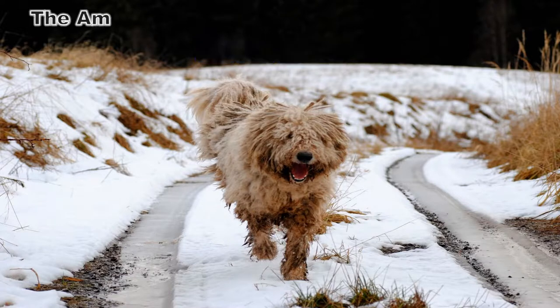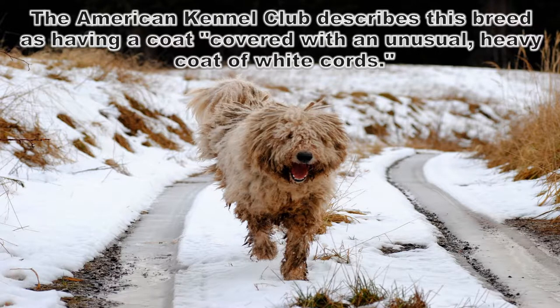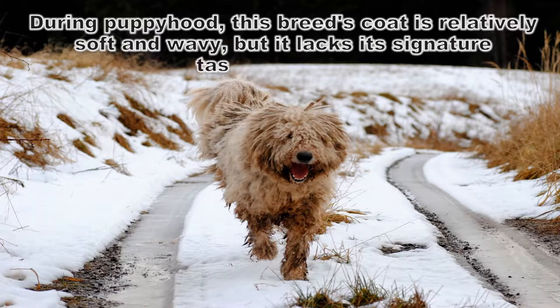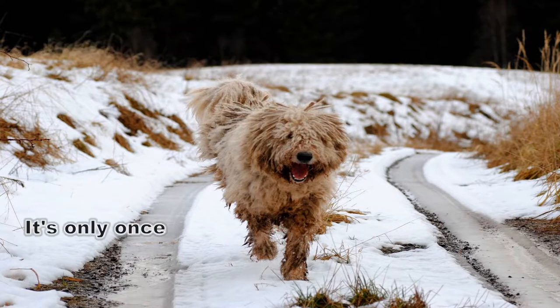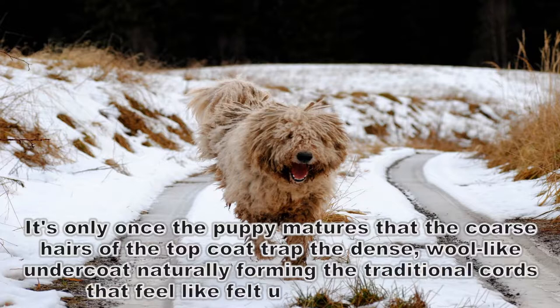Komondor. The American Kennel Club describes this breed as having an unusual heavy coat of white cords. During puppyhood, this breed's coat is relatively soft and wavy, but it lacks its signature tassel-like cords. It's only once the puppy matures that the coarse hairs of the top coat trap the dense, wool-like undercoat, naturally forming the traditional cords that feel like felt upon being touched.